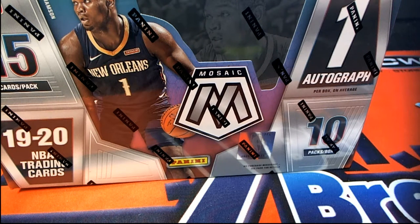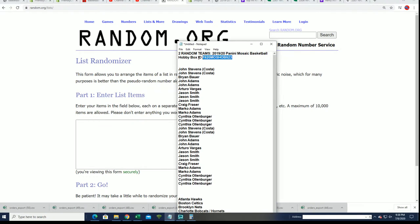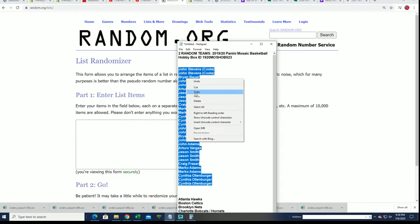Good luck, everybody, in the Mosaic Hobby Box. Let's do some randoming and see who gets what team in the break. This is our 523 box break. Hope.